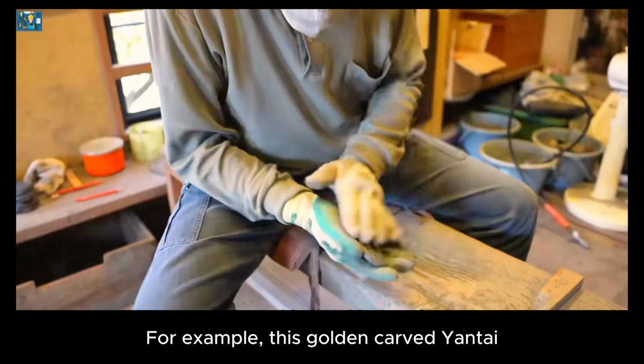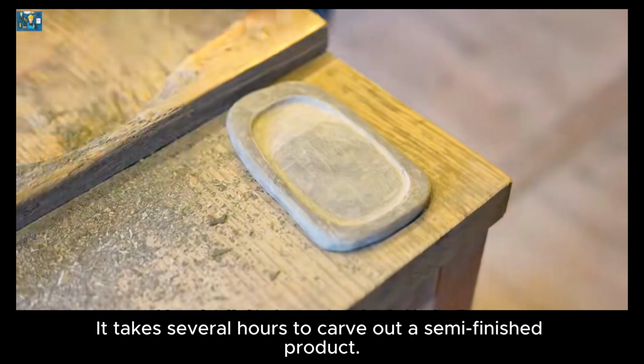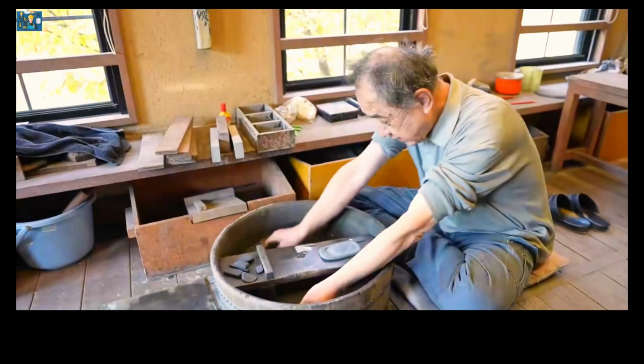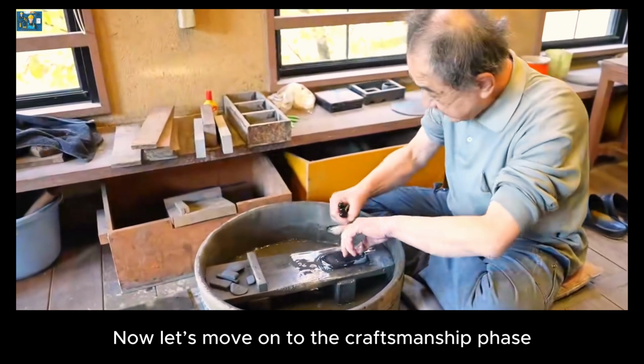For example, this gold-carved inkstone takes several hours to carve out a semi-finished product, to reflect the craftsmanship of the craftsman. Now let's move on to the polishing phase.